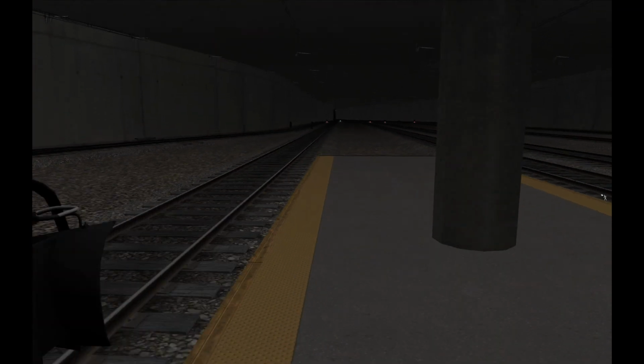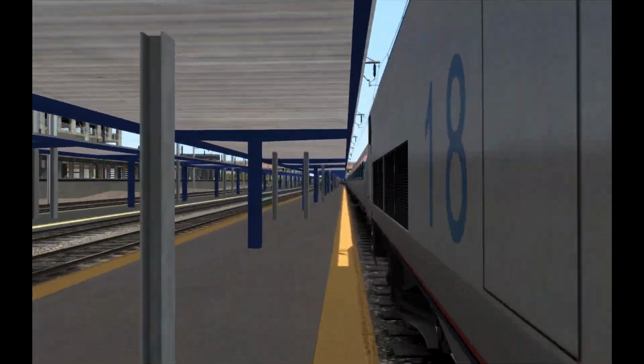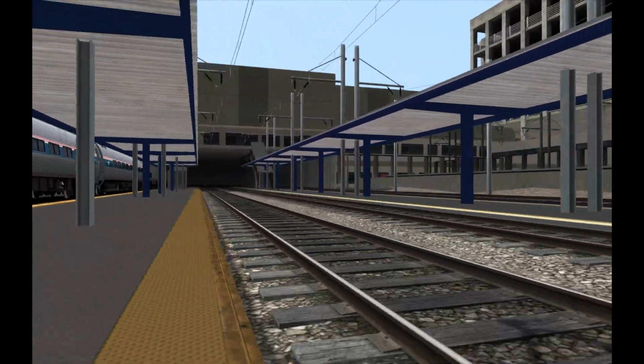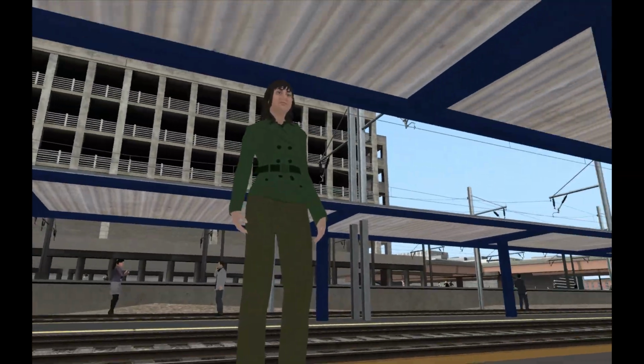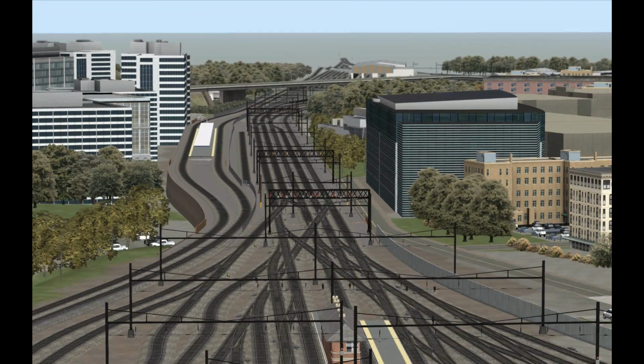If I go ahead and exit the vehicle and turn around, this is the lower platforms of Washington Union Station, and I have to say the developer's done a very nice job. For instance, anyone that's gone up here to the parking garage and taken a picture off the top will know that this is just about exactly the way the route looks. I have compared this to Google Earth to see how good the accuracy is, and it is so darn accurate that I cannot hold any complaints about the track layout.